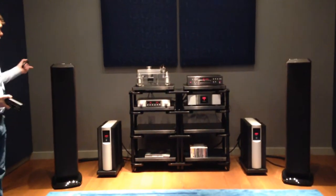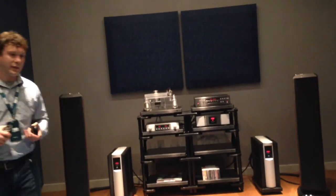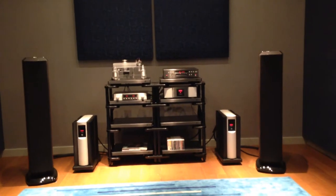So you're out of Northridge? So this is our Mark Levinson and Revel room, and we think this is the best system we have at the store. It's the reference system by Mark Levinson.